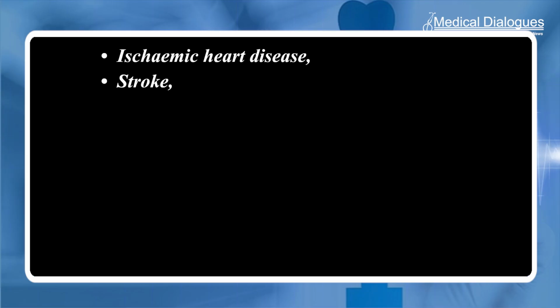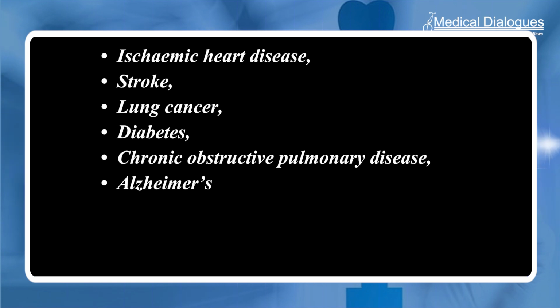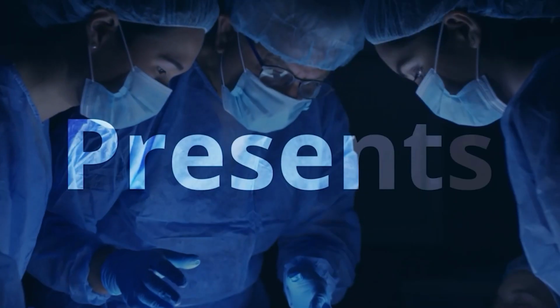The researchers used machine learning to build predictive models for individuals' future risks of 9 common diseases based on their genetic information and the biomarkers that they measured. The diseases studied were ischemic heart disease, stroke, lung cancer, diabetes, chronic obstructive pulmonary disease, Alzheimer's and other dementias, depression, liver disease and colon cancer.